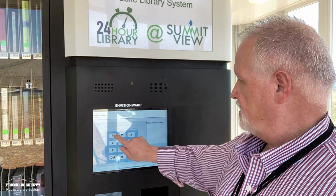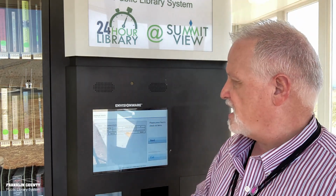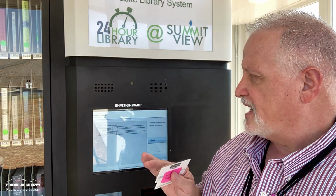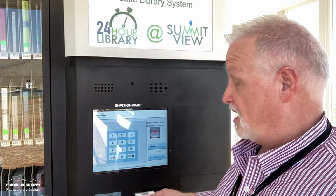Now then, once I've made that checkout choice, I've scanned my card, and I'm going to put in the PIN that was assigned there. It brings up my name. I can see my name that's on the account on the screen. I can see any number of items that I currently have checked out, any number of fines that I might have, and a number of holds that I might have available for me, and we'll talk about holds in just a few moments.